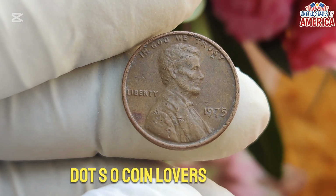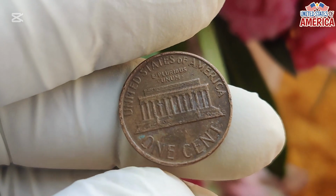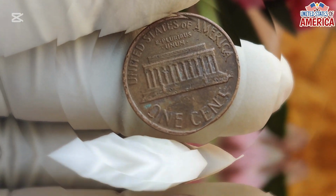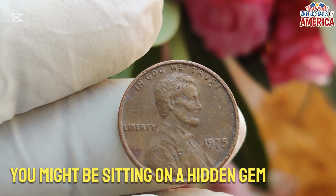So, coin lovers, do you have a rare 1975 Lincoln penny? Check your piggy banks, old coin jars, and family collections. You might be sitting on a hidden gem.